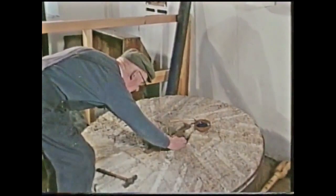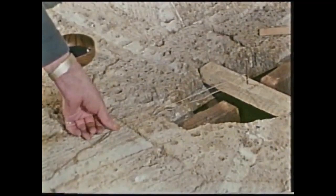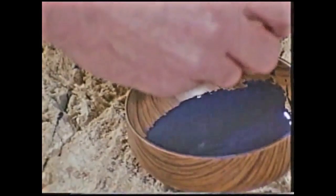Having faced the stone, the swallow is marked out. Using a nail centered in a scrap of wood wedged across the center hole or eye of the stone, a length of string and a sharpened sliver of wood dipped in blue pigment.